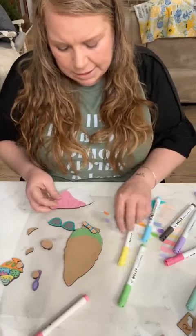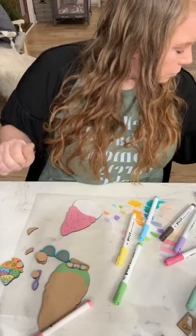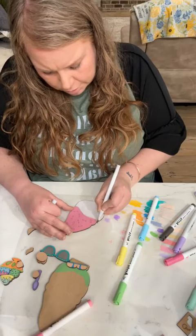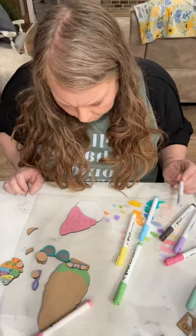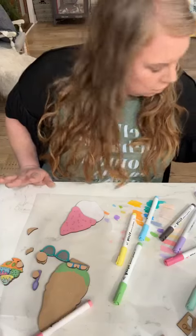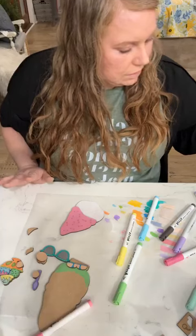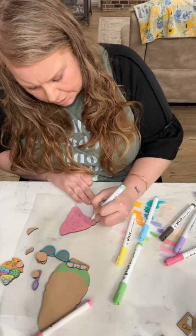All right, the hat and the beard. We already did the beard. But what I think I can do with this beard is just drag along, maybe just a little. I don't know if it's going to make a difference. And then we're going to do our little sprinkles. Our sprinkles need to be bright. So let's do this mint.